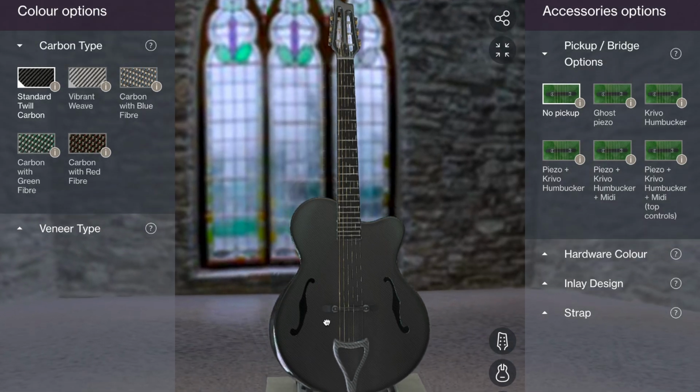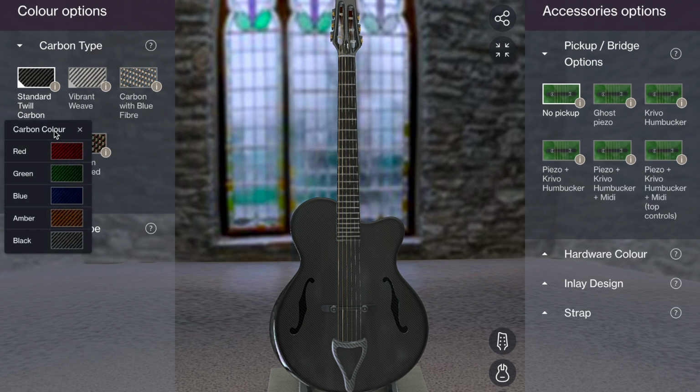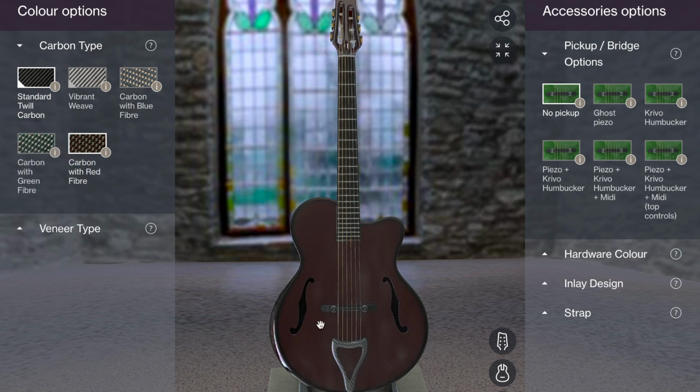So the starting point is choosing your carbon fiber type. Up until now, we've really only been offering black carbon fiber, and we offered it with the 5 different colors. It's a black carbon fiber weave. You put a transparent color over the top, and you get a nice color, but it's a darker, subdued color.